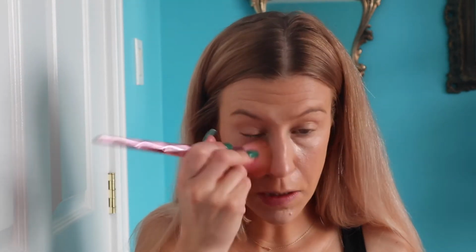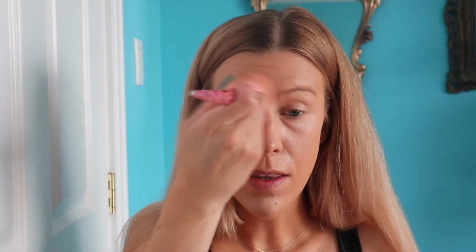Now I'm going to go in with that same Jeffree Star brush. I actually really like using the same brush for concealer as I do foundation because I find with the little bit of excess left on the brush, it really helps to blend in the concealer to the foundation and give us a seamless finish. Okay, so that is done.